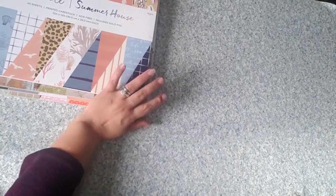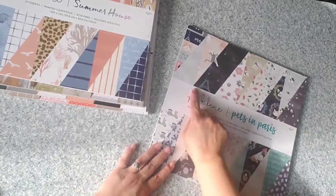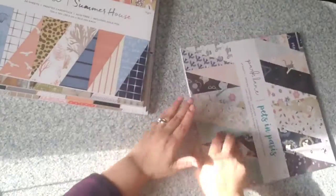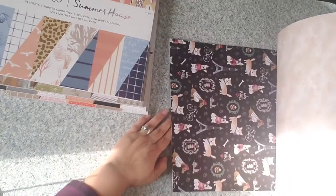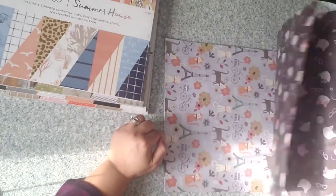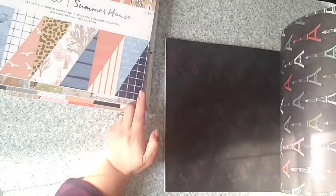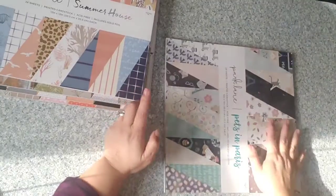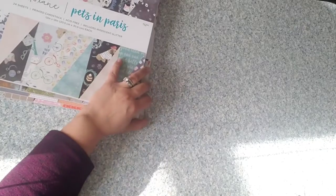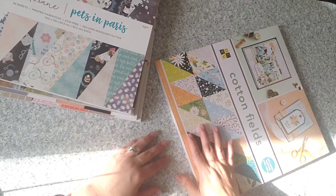Then, this one, I bought it for my daughter. Again, Paris, you know, the Eiffel Tower. So, look how nice. Look, macaroons in Paris. And she loved it. That one too. Now, this one has 36 pages, and it was like $5.99, I believe.